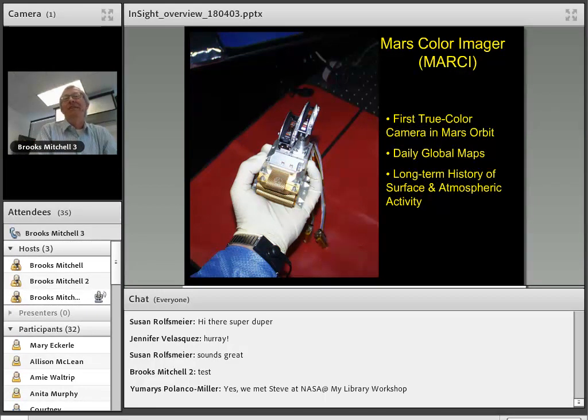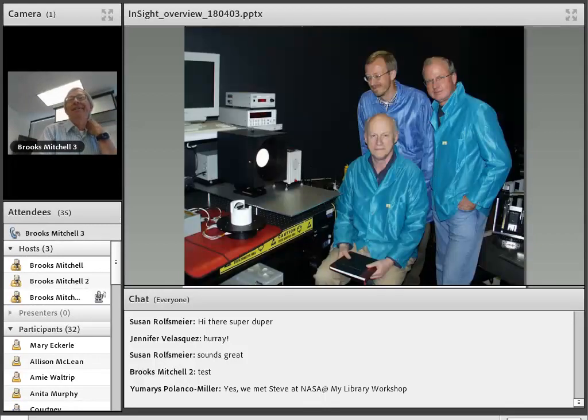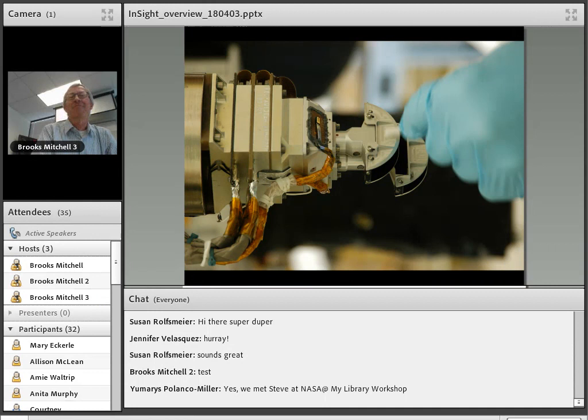The one camera is sort of a weather satellite camera, if you will. It allows you to construct color global images of Mars, similar to what we'd get from a meteorology satellite. And that allows us to track these changes that we know happen over a long period of time. And just to prove that I was there, this was back when we were testing the camera. It was built by a company in San Diego called Malin Space Science Systems, and a number of us went out there to calibrate and test the camera.